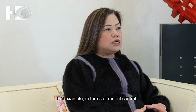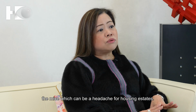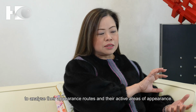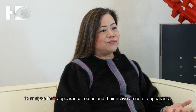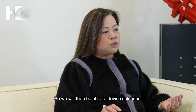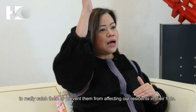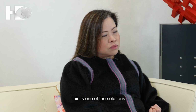For example, in terms of rodent control, the mice, which can be a headache for housing estates, we can use sensors and AI to analyze their appearance route and their active area of appearance. So for these, we will then be able to devise solution to really catch them or prevent them from affecting our residents in their flats. So this is one of the solutions.